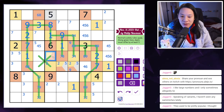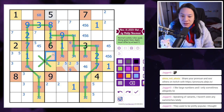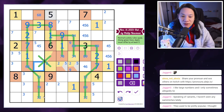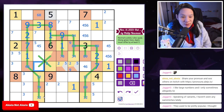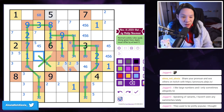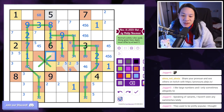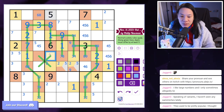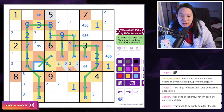Wait. I do have it. Okay, if this is a large number, what can it be? It must be a 7, right? If that's a 7, what can this be? Has to be 1 or 2, right? In fact, if this is a small, that's a large. Oh my god. But if this is a 7, this has to be a 1 or 2, and I've got 1 and 2 there, so this can't be a large number. It must be a small. We've got it. That's what we were missing.